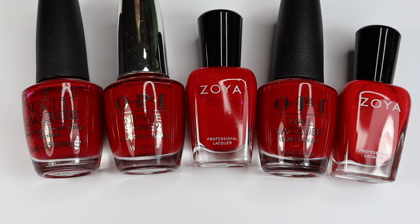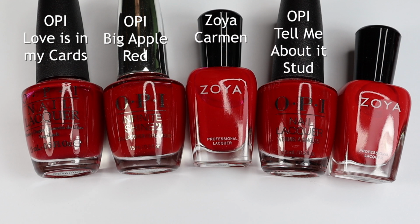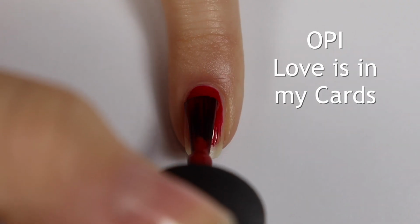But in this grouping from left to right, we have OPI Love is in My Cards, OPI Big Apple Red, Zoya Carmen, OPI Tell Me About It Stud, and finally we have Zoya Greta, which is the brand new red polish from the Zoya Summer Collection for 2020. This is 2 coats of OPI Love is in My Cards.